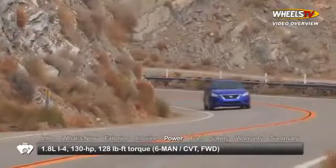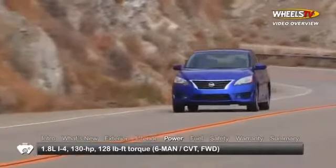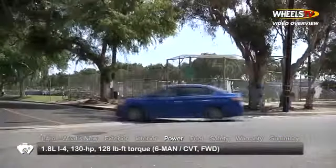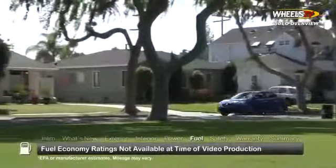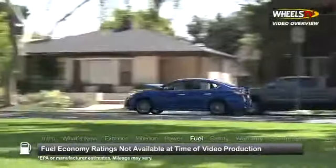Power for the front-wheel drive Sentra comes from a 1.8-liter inline 4-cylinder engine. The base Sentra gets a 6-speed manual transmission, while all other trims are equipped with a continuously variable transmission. 2014 fuel economy ratings were not available at the time of video production.